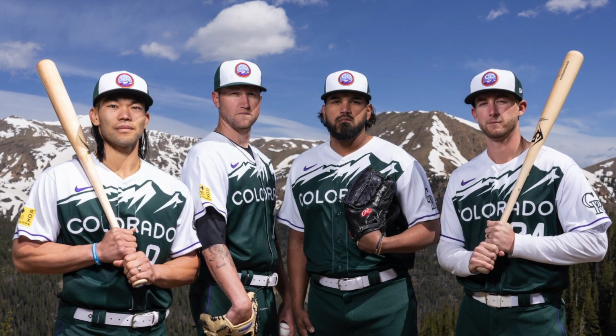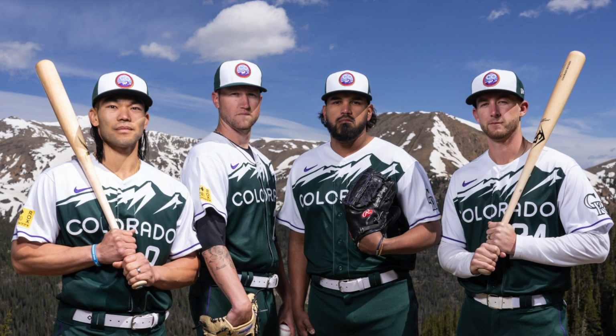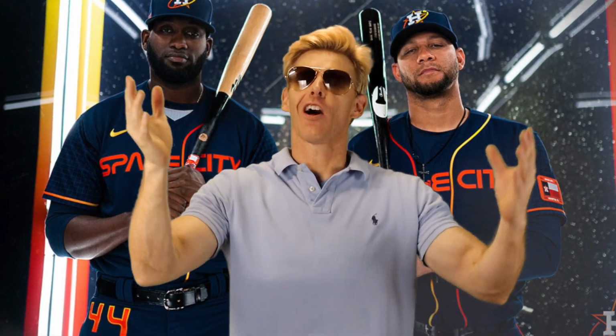I love the fact that they went Colorado across the chest. Kudos to you. And now in the 2 spot, it's a team you love, it's a team you hate. Okay, most of you hate them, but they are America's team. They are the Houston Astros.